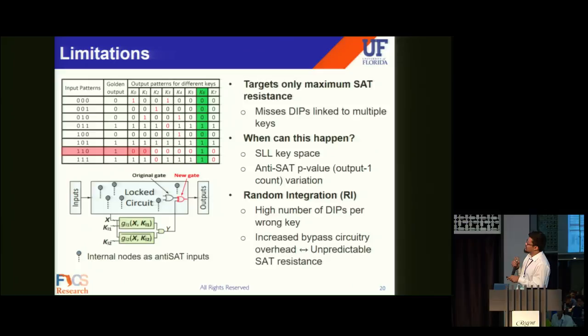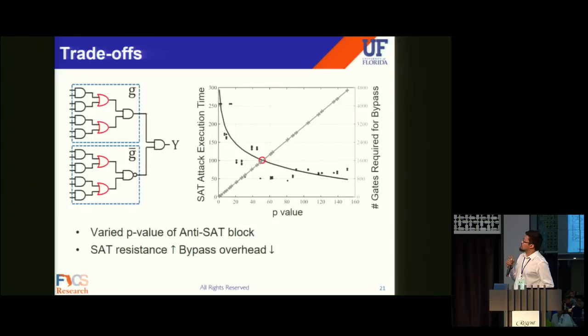Also, when you do random integration, so instead of using the primary inputs, if you use internal nets, then what happens is you have many flips. So that means your bypass overhead, that comparator circuit you stitched in, is going to be bigger. So there are also trade-offs associated with our attack.